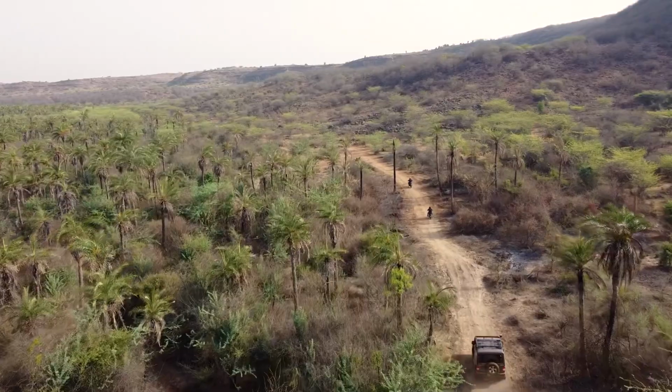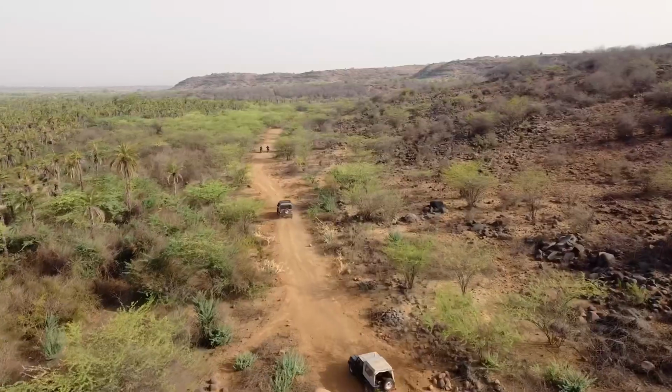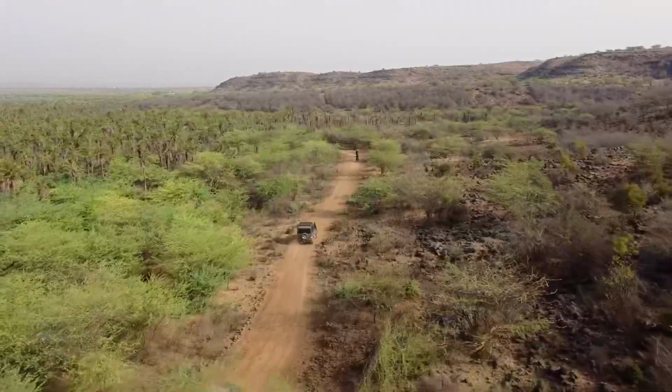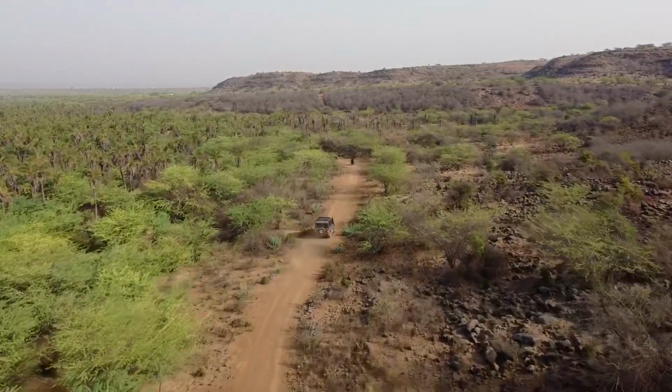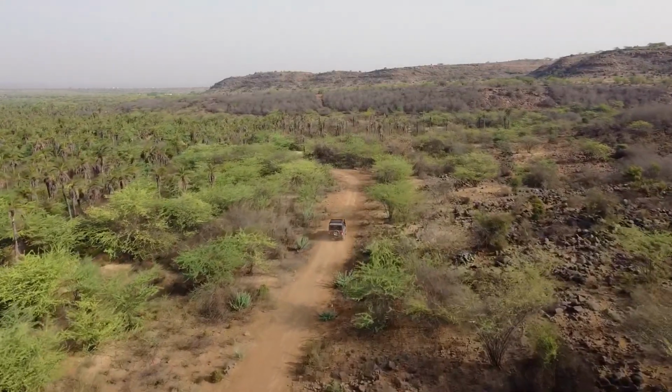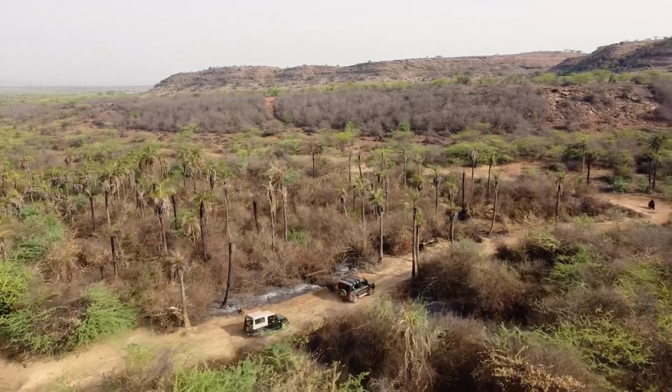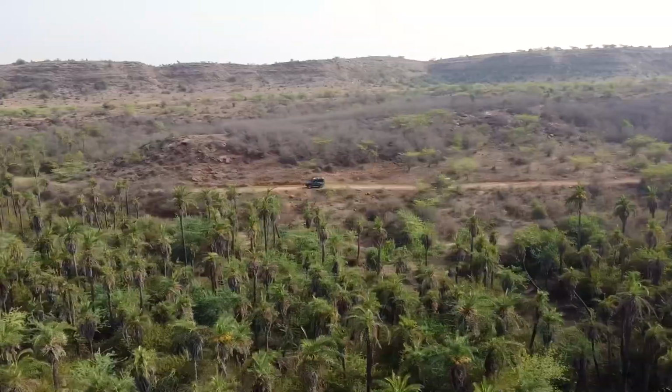So when you go on this trail, you will see that all the palm trees are basically on the left side of the trail, and this is where the jungle is. This is where the deeper part of the land is. So I think this is where the water basically deposits, and therefore due to the excess of moisture, these trees are able to thrive.